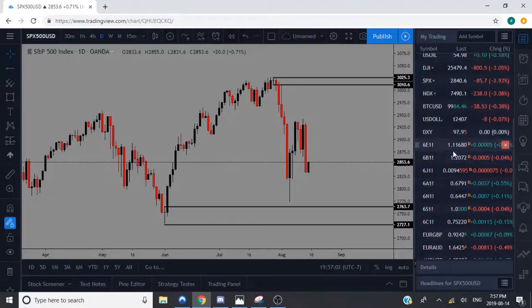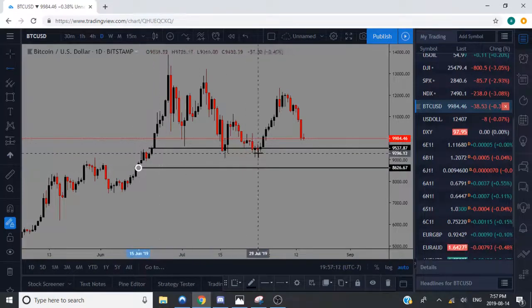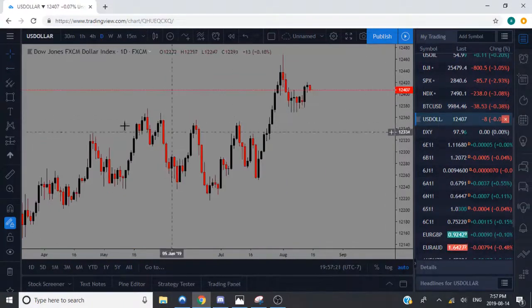Let's go to Bitcoin. Bitcoin's sitting in that range right now. You can see this demand zone still holding up price. As for supply, you're gonna have some selling there, but I'm not a big fan of it. Let's just keep going on.